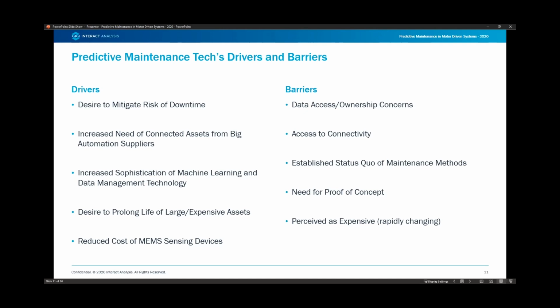I do think this barrier is coming down right now, specifically with COVID, because there's been this kind of inherent need to have remote monitoring because people can't be in the plant as often. There's a little bit more comfortability with that technology, and there's less of a concern with hacking and things like that. We'll get into this a little bit later when we get into some of the business models, but this is a big barrier that needs to be overcome in order for this to take off.